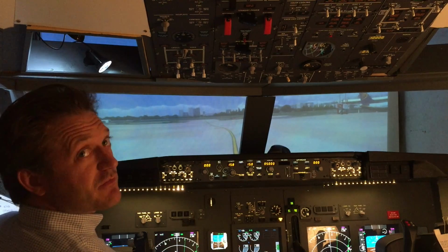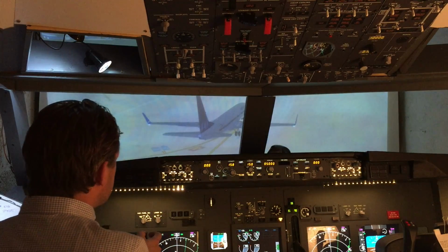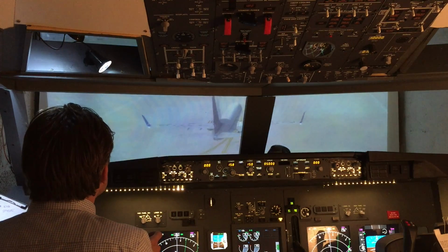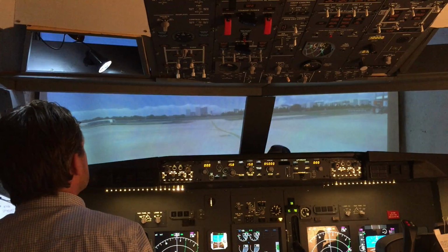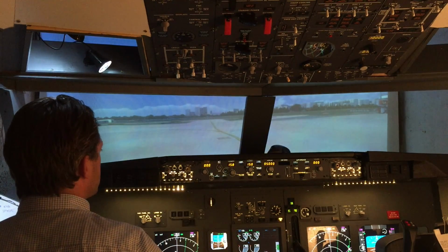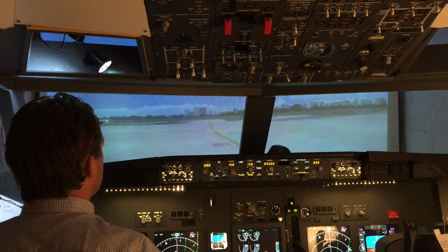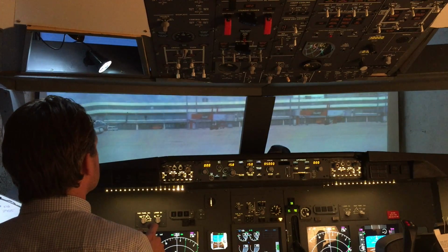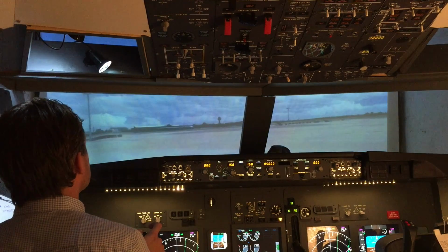I always find it a bit difficult to taxi around in the airports here, so sometimes I switch to this view. That makes it a bit easier. It looks like we're going to take a left here. Not the first line, but the second one. Just to apply a bit more of power. We can look to the left. There's the Ryanair just landed.